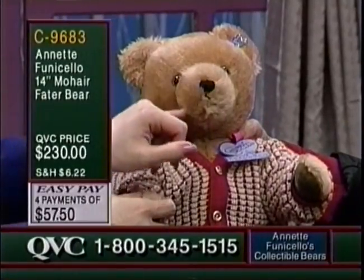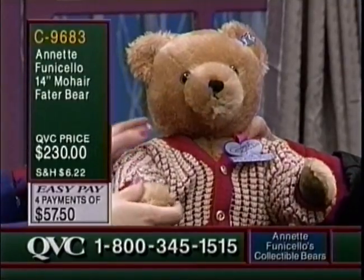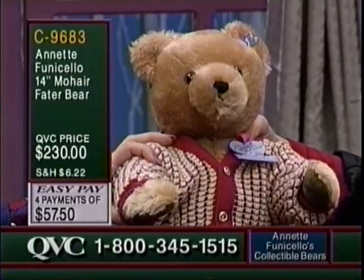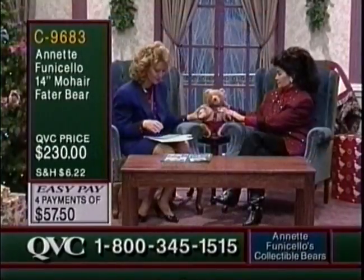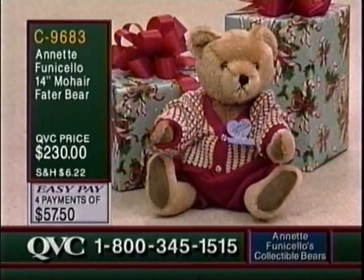Again, all this hand sewing, the little longer nose, the longer paws give it a little bit more of an antique look to it as well. It's $230. It is on Easy Pay, 4 monthly Easy Payments of $57.50, and that is really kind of a Bavarian type outfit that he has on. Truly a collector's item. Absolutely wonderful.